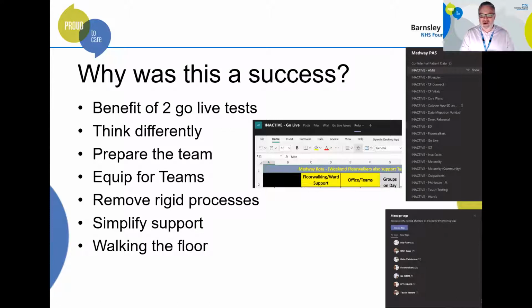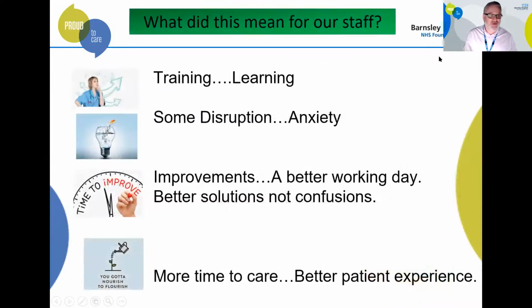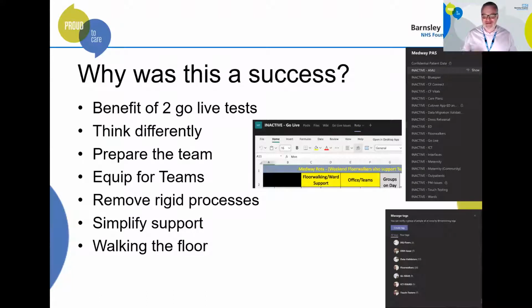So in terms of preparing the teams, we obviously had to get people up to speed on how to use Teams. The main thing that came out of our first dress rehearsal was that people outside of the project team didn't actually know how to use Teams that well. They'd not actually used Teams a lot. They'd done some video calls, and Teams is much more than that. So my project team did a lot of work on getting people up to speed on that and making sure that they could use Teams effectively.